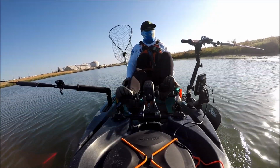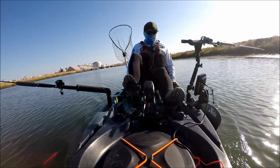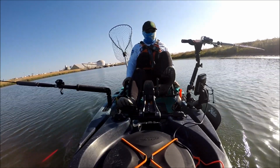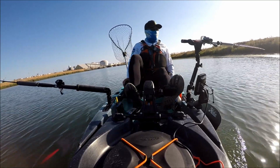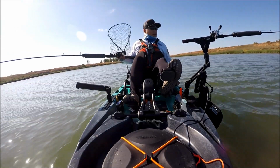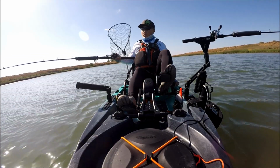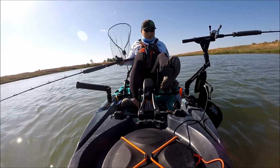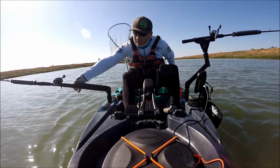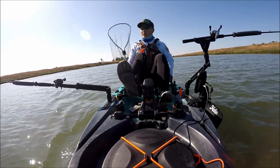I'm just going to keep paddling into the deep water channel. It's probably about 1.5 miles from the launch to get here, and I'll probably paddle another 1.5 miles into the deep water channel, try to find some school of stripers. So I paddled about 3 miles from the launch, and nothing, not even a single bite. I'm heading back towards the launch. Hopefully I get some action on the way back. But so far, not looking good at all.